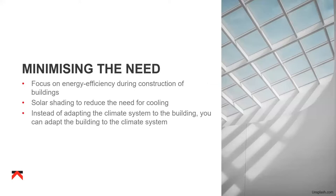During construction of buildings, many of the respondents' organizations focus on energy efficiency. In some cases, goals are set to achieve a certain level within environmental certification systems. Several work with solar shading to reduce the need for cooling. It's important to choose a good technology with flexibility. For example, it may be wise to divide the sun shading into several zones to avoid the risk of it blocking use when not needed.